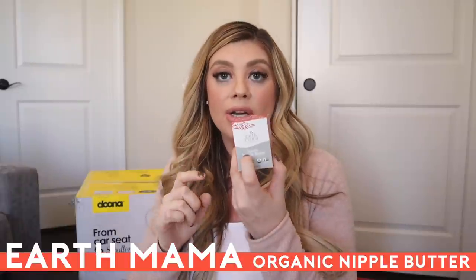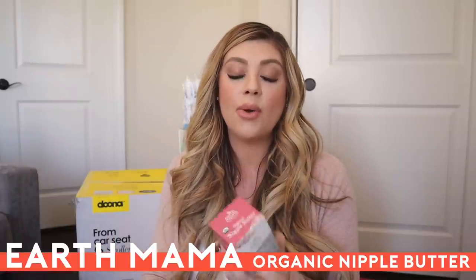All right, so another must have is the Earth Mama Organic Nipple Butter. This is a repurchase. I had this the first time around when I had Riley. My sister had this too. She said she loved it as well. It's just a great nipple butter.